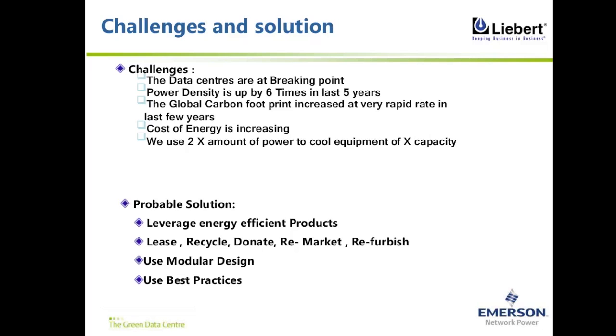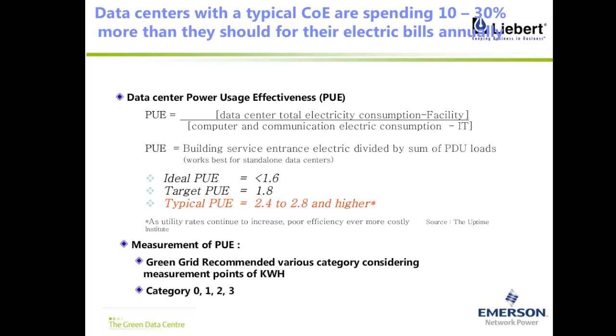And then the best practice. When I go down the presentation, I will discuss what all best practices we should use. So how do we control or manage the green data center?